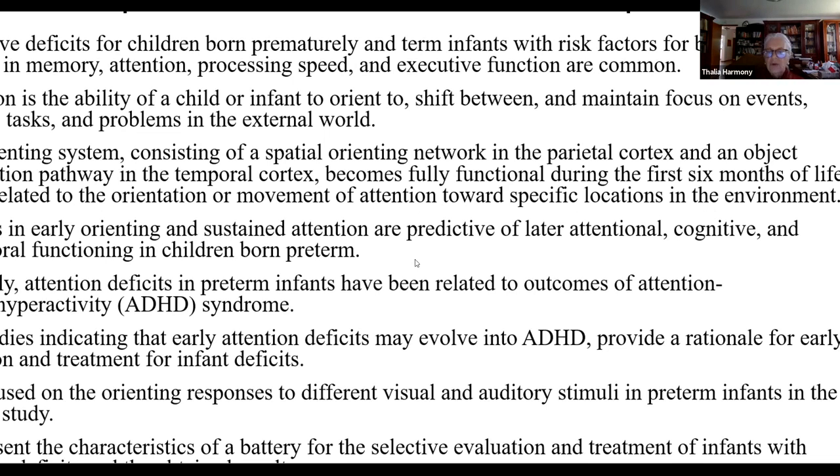Deficits in early orienting and sustained attention are predictive of later attentional, cognitive, and behavioral functioning in children born preterm. Similarly, attention deficits in preterm infants have been related to outcomes of attention deficit hyperactivity disorder. The studies indicating that early attention deficits may evolve into this syndrome provide a rationale for the detection and treatment of infant deficits. We focus on the orienting response to different visual and auditory stimuli in preterm infants in the present study. We present the characteristics of a battery for the selective evaluation and treatment of infants with attention deficits and the obtained results.